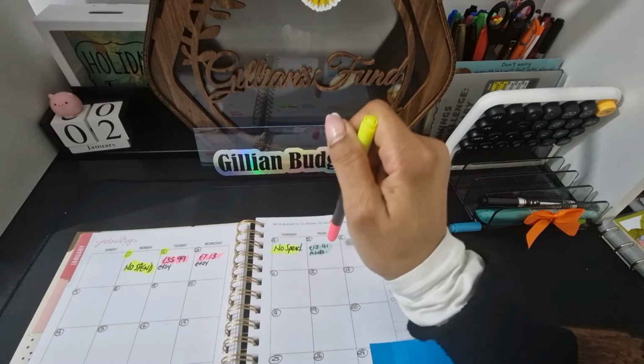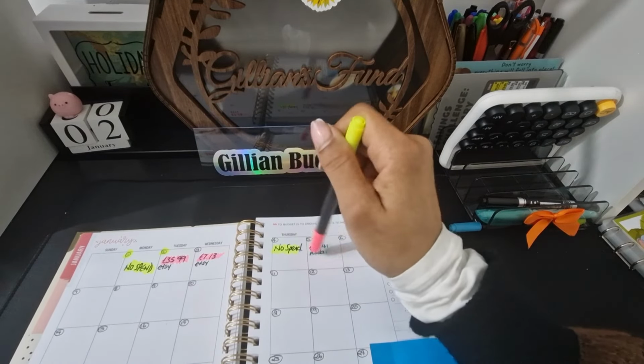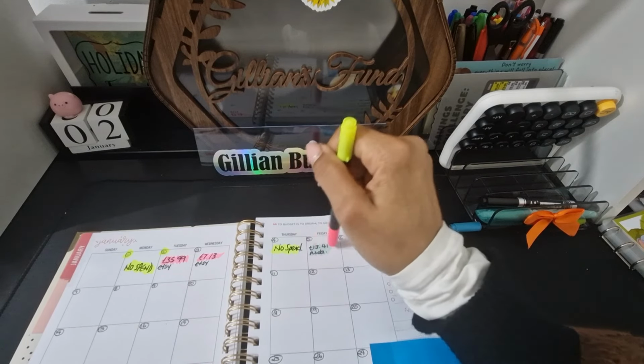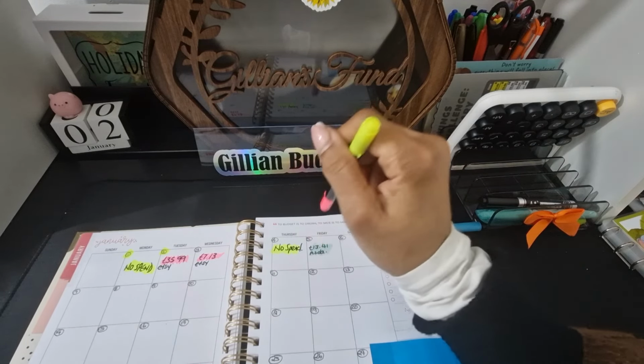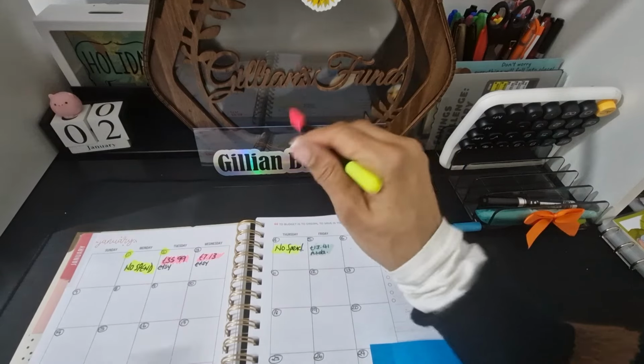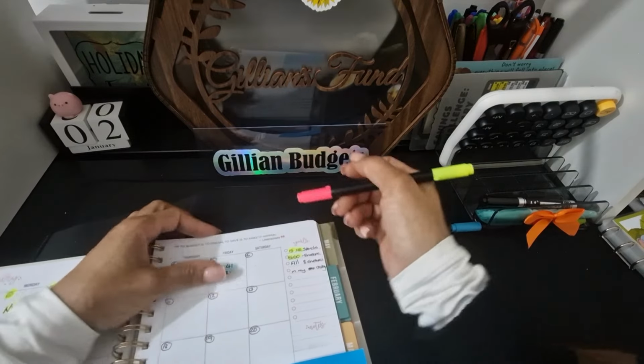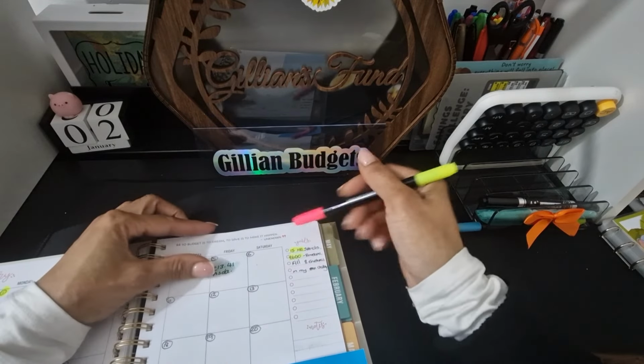Thursday was a no spend, and Friday morning after work, I went to Asda's to top up my groceries, and I spent £13.41. I had put a screenshot, which I'll put across the screen now, just showing you what I had bought from Asda's. And I just want to quickly go through my goals for this month.